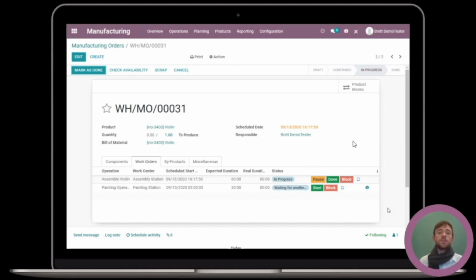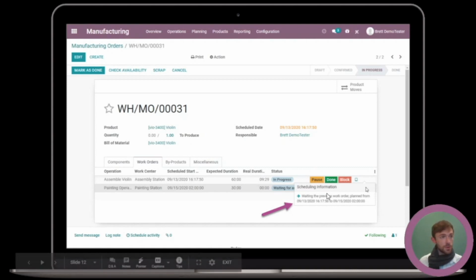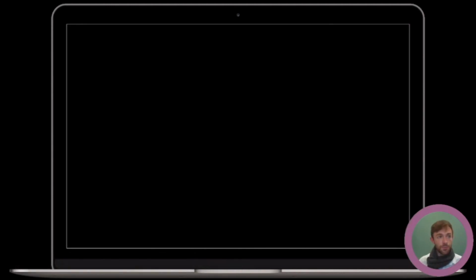Another really nice feature that shows up on the screen is this little information icon right here, where if I click it, it's a popover that tells you important scheduling information about when this work order is expected to begin and also what it's waiting on. In this case, it's waiting on the very first work order right here to be completed, and it says when that's expected to take place. So it's just a much better way to manage work orders and plan from this screen.